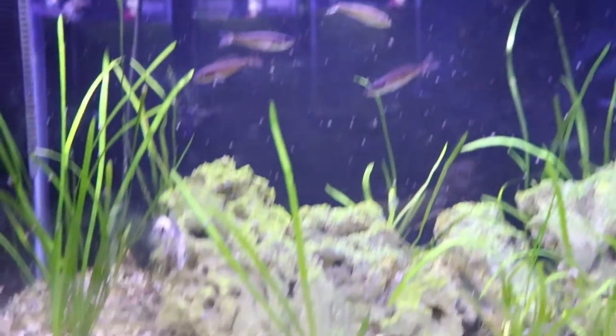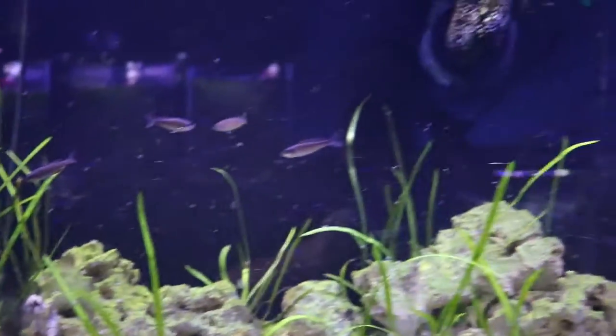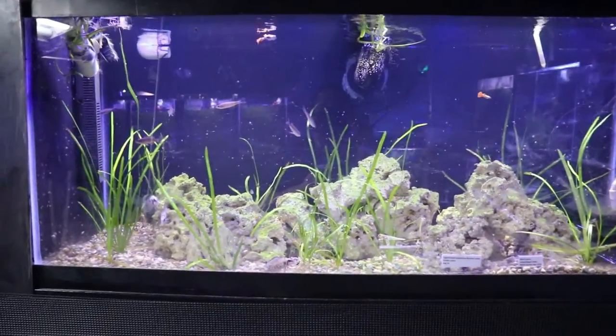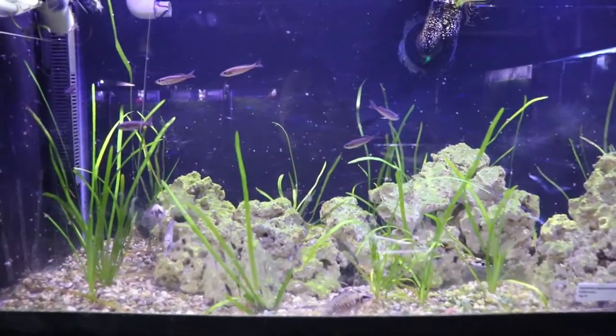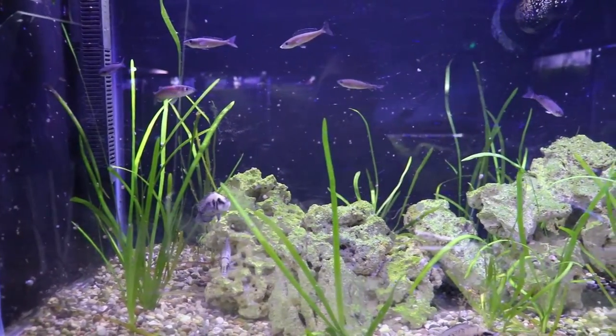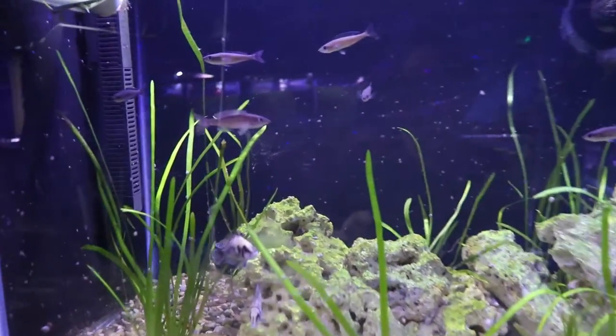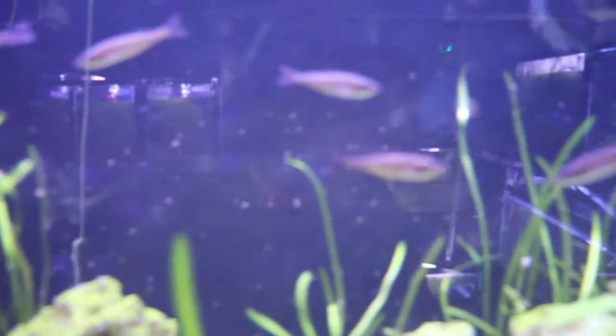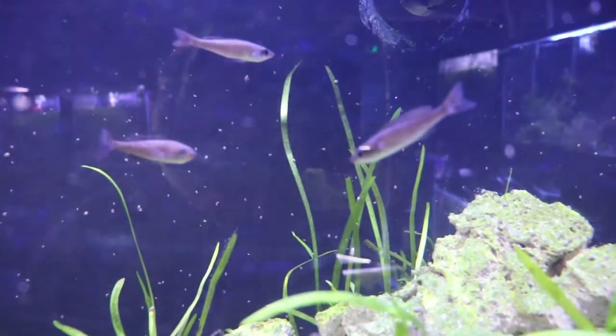Alright, the number four tank in our top five tanks in the fish barn is the 75-gallon Lake Tanganyikan tank. I've really enjoyed these fish over the last couple months since I've purchased them. So I really enjoy the Cyprochromis leptosoma katumba. They've not colored up yet, but they are showing some signs of maybe gaining their color, and these will be gorgeous fish once they've colored up.